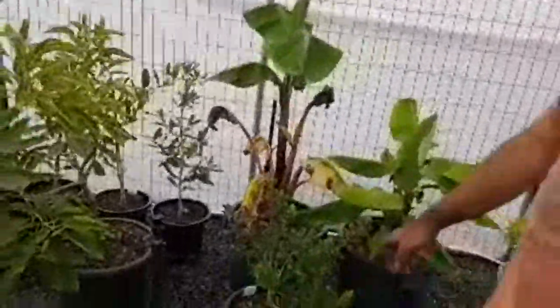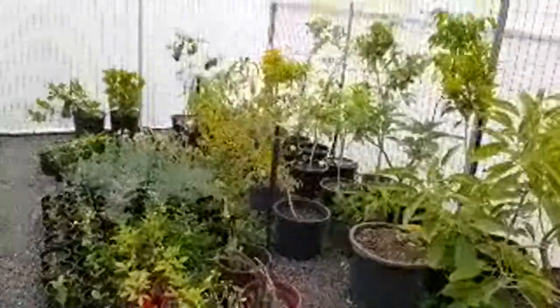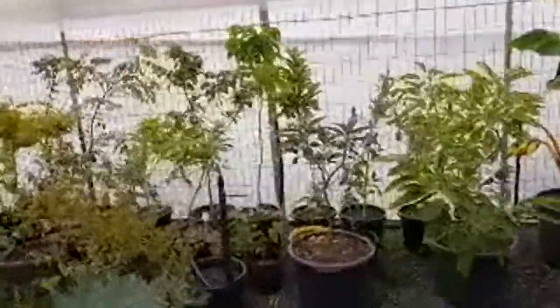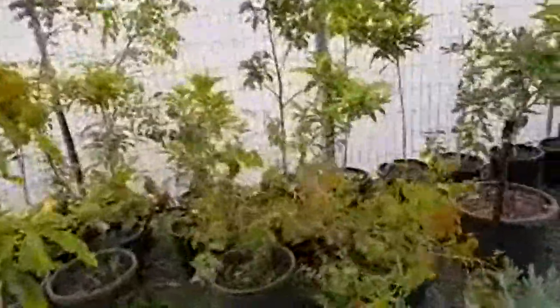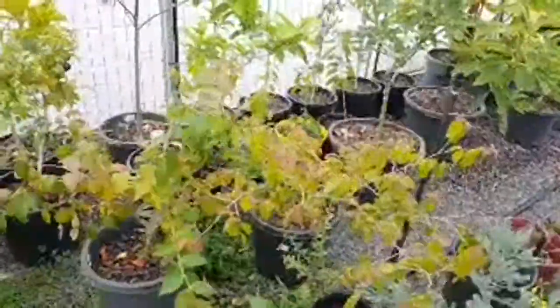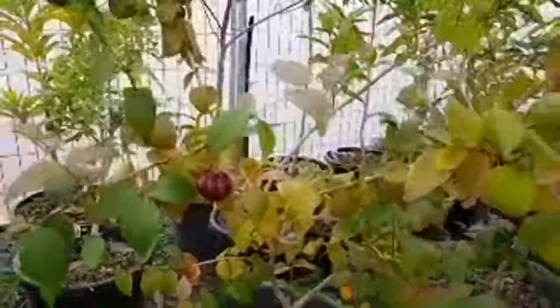So the acerola's got fruit on it, the Suriname cherry's got fruit on it. There's other things there, peanut butter fruit, it's got flowers on it. The skinnistil's there. So that's a zill, and this variety here is a black beauty. The zill's a seedling, the black beauties are grafted. The black beauties still have some fruit on them, but mostly it's fruited.